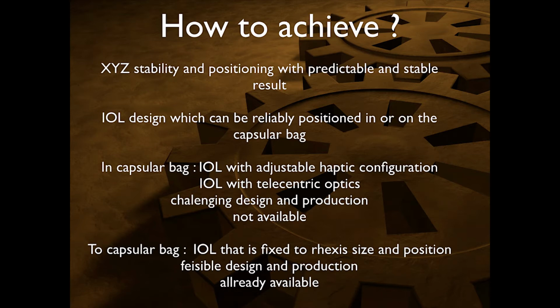So the next step is capsular bag. If we can fix something on the surface or of some parts of the capsular bag, maybe it will be the right way. So if we can fix optical element to the position, size, form of the rhexis, this could be the answer. So it will be easy to be manufactured because it is just a groove on the periphery of the optic element, and it's already available. This lens is called Femtis.